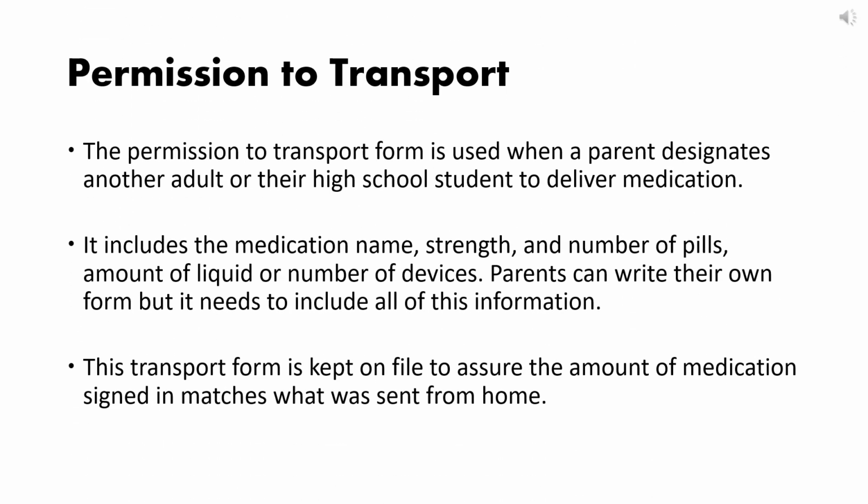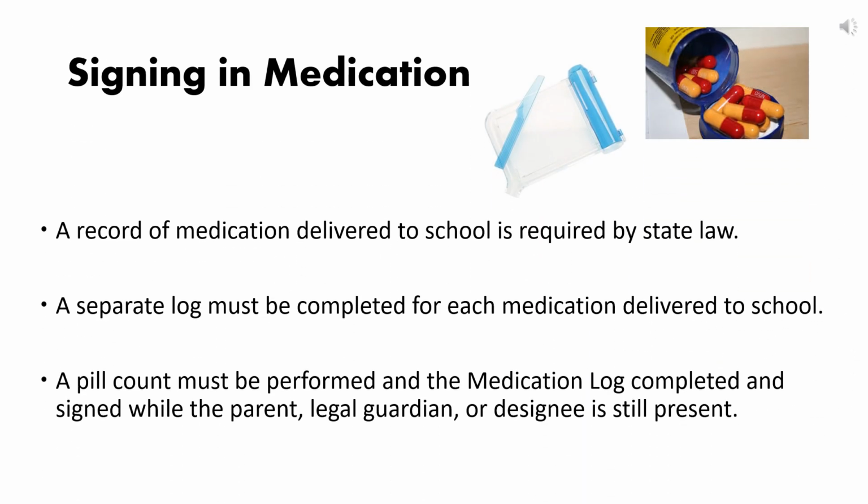The permission to transport form is used when a parent designates another adult or their high school student to deliver medication. It includes the medication name, strength, and number of pills, amount of liquid, or number of devices. Parents can write their own form, but it needs to include all of this information. The transport form is kept on file to assure the amount of medication signed in matches what was sent from home. A record of medication delivered to school is required by law.